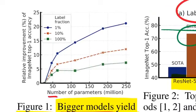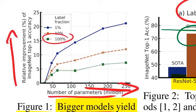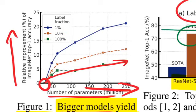It's pretty clear. So here we have the number of parameters going along the axis. These are the different models they look at, and how many parameters they have to do this whole procedure. And here is the relative improvement in percent over the top-1 ImageNet accuracy. So if you do this whole thing with 100% of the labels, I'm going to guess this here is where they start out. And you can see as you grow your models, you grow the performance. And this is just by increasing the model size, right? You have the same data set, the same amount of labels, the same number of steps that you train for, and so on. Just by the fact that you make your model bigger, you gain in performance.